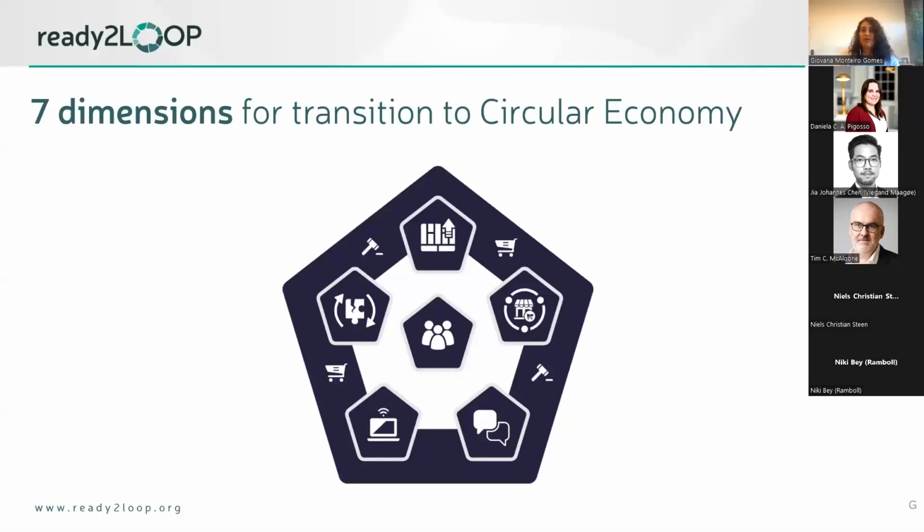So we have for this new layer, as I said, 7 dimensions, and it's very exciting to present these dimensions to you for the first time. The first dimension is organization, which measures the organizational capabilities to develop skills to transition to a circular economy. We also have strategy and business model innovation, so how ready the companies are to develop strategies and business models according to circular economy principles.